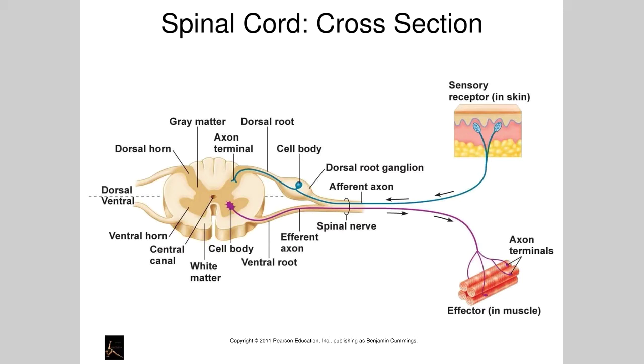So let's say if that was something hot, the sensory perception that came in, it travels through the dorsal side, through the afferent pathway, into the dorsal horn, and then out the ventral horn with a new nerve, a motor nerve, traveling out the efferent axon through the spinal nerve, which will branch to the effector. And maybe that effector is your biceps brachii, causing you to pull your arm away from that heat.